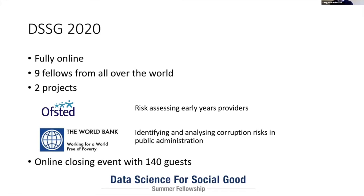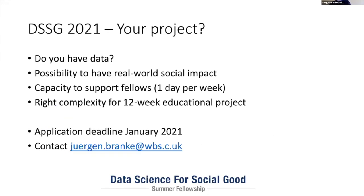The closing event of this was 140 guests, so that was one of the advantages. We were not limited by room size, just took place last week. We hope to run Data Science for Social Good again in 2021, possibly with a project with one of the charities that are attending today's event.